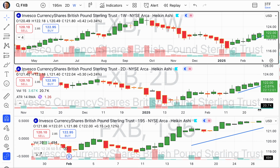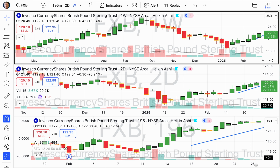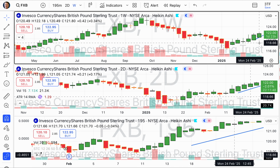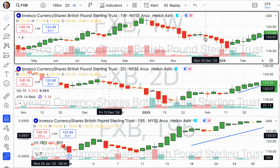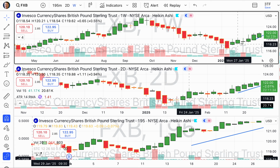Not a lot of volume supporting it on the 2-day chart either, and not a lot of volume on the half day. Nothing really pumping that up for the day. It was barely up 0.05%, but we have hit a higher high this week, again, with not a lot of volume helping us. But that's what the pound's up to after getting pounded starting there on the 16th of December and moving down strong through mid-January.